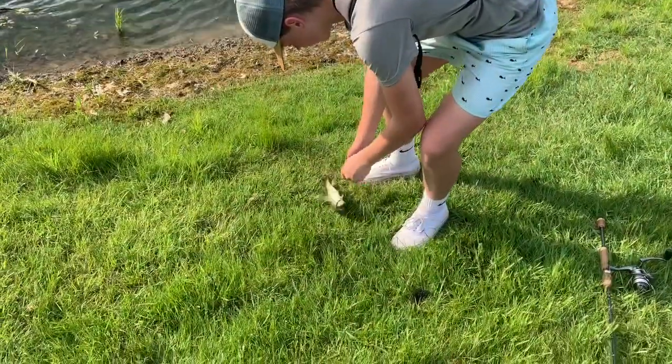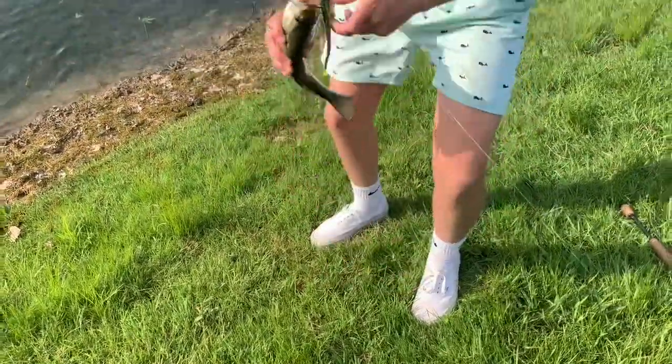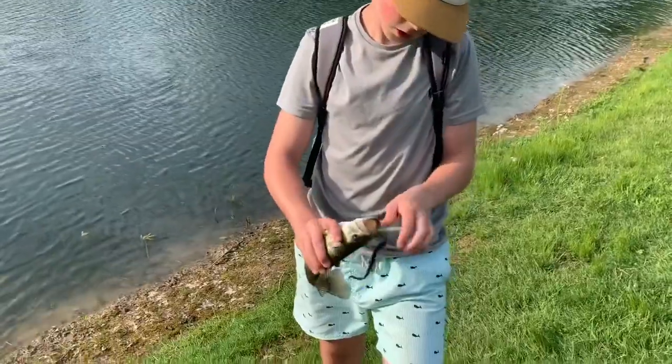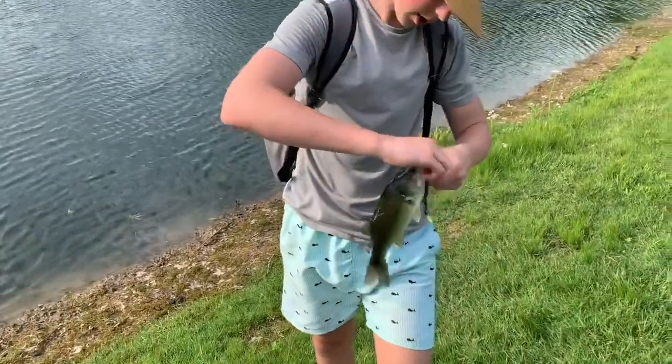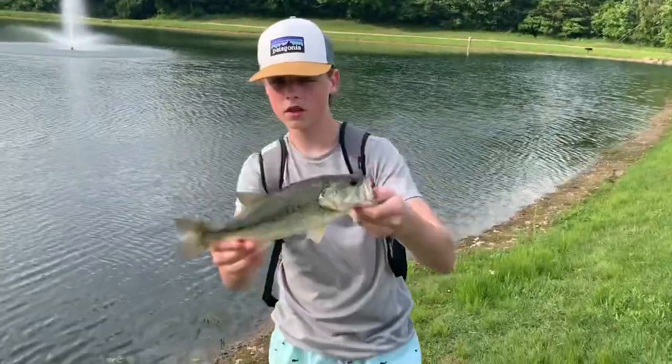Hey guys, I got my first fish today. It's a nice little largemouth. It's kind of small, but first fish of the day. Come back.